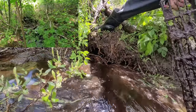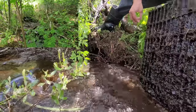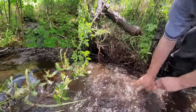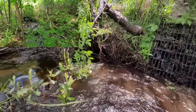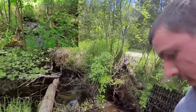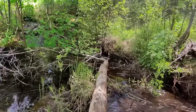Whoa! Look at the roots and stuff that were stuck in it. Pretty minor. We got to clean this off. And we got to open this up more. The culvert starts right there. And we also got to dig a trench for this water to get over to it properly. Let me set you guys up right here on this log while I work.